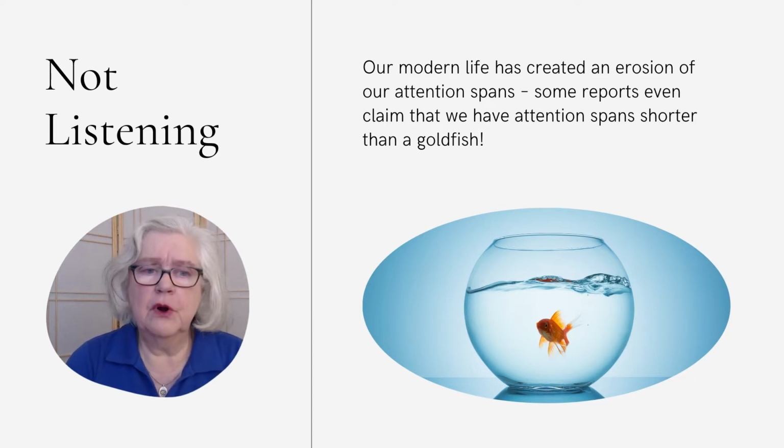And we have the pressure of marketers competing for our attention. In a sense, our attention is a commodity that they most covet. Recapturing our attention and learning not to be so easily distracted for ourselves would add to our quality of life and certainly improve our listening skills.